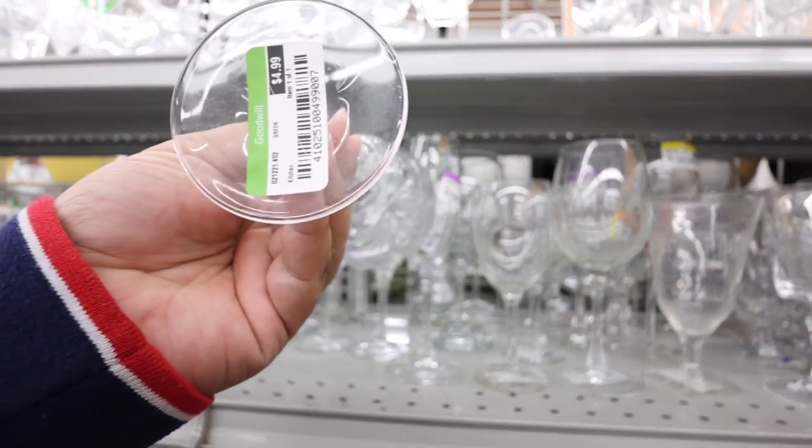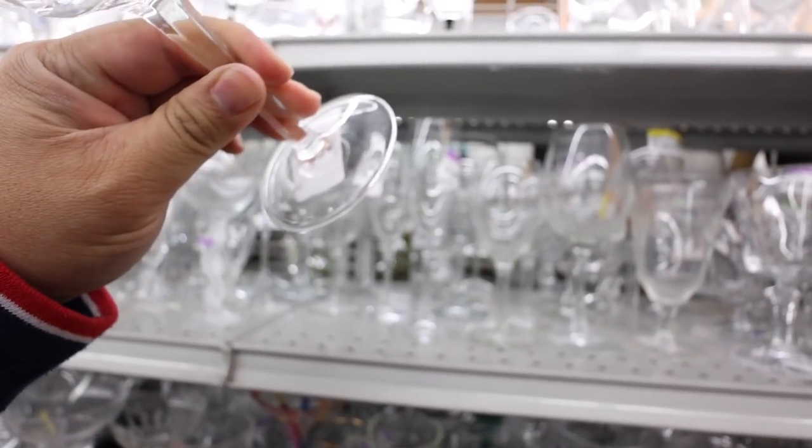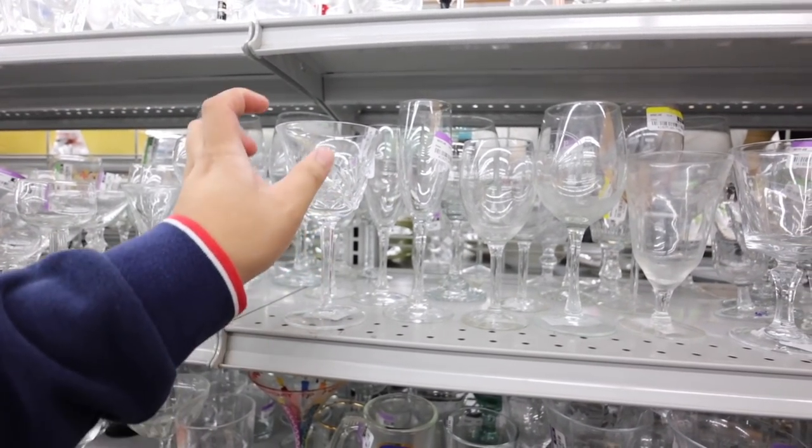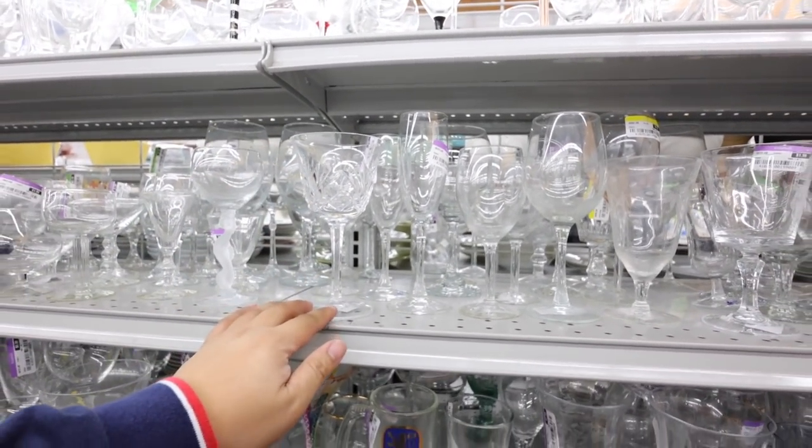This is so pretty. This weighs a ton. Doesn't have any markings, but this is so substantial and so heavy. Definitely crystal. Yeah, crystal for sure.